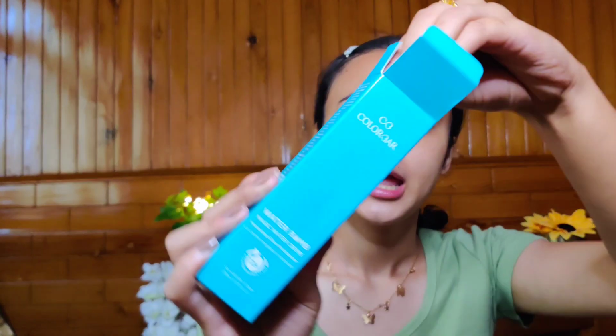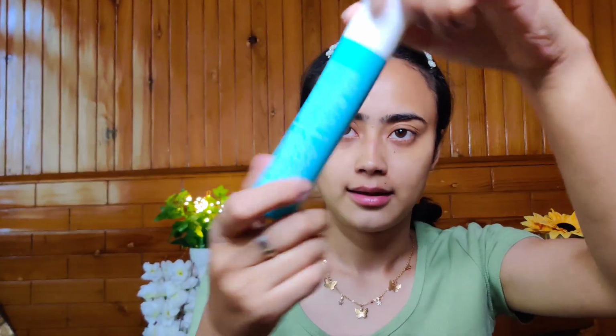Sorry, but I forgot to use one product which I was the most excited about. So this is by Calabar. This is the Water Bomb Magic Water Creme, and this is how the packaging looks. So pretty, the color. I really wanted to use this, so I'm gonna go ahead and use this.